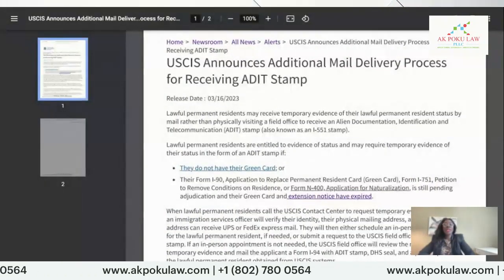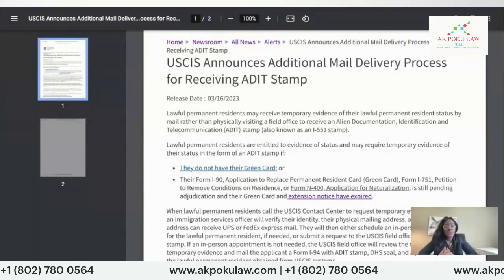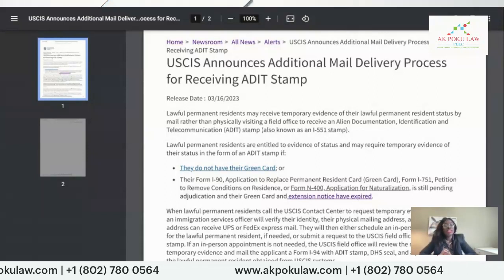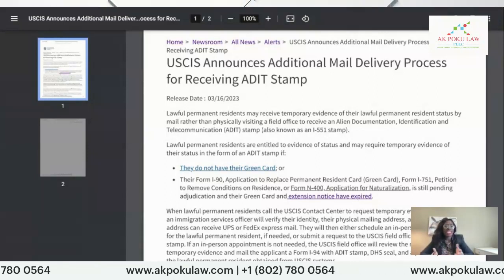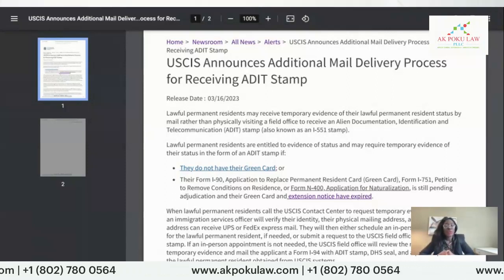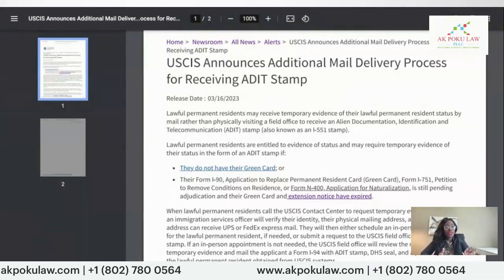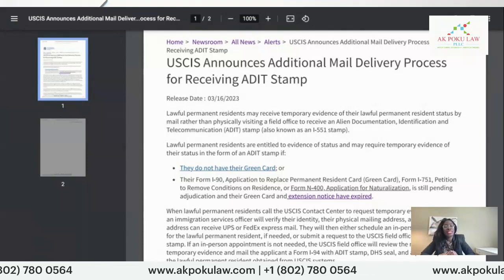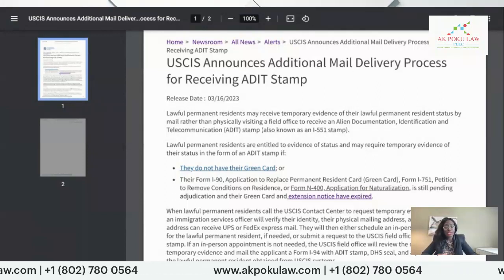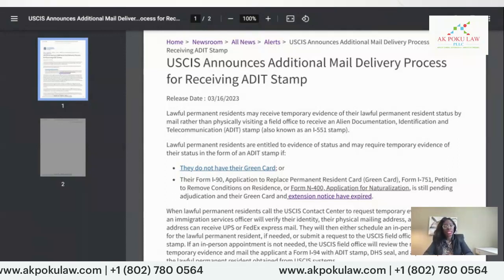We're using the memo that was released by USCIS just a few days ago. USCIS announces additional mail delivery process for receiving ADIT stamp. So you may ask, what's an ADIT stamp? An ADIT stamp is an Alien Documentation, Identification, and Telecommunications stamp. It's also known as the I-551 stamp, and that is actually the stamp that shows that you are a green card holder or a lawful permanent resident. That stamp is actually put in your passport.